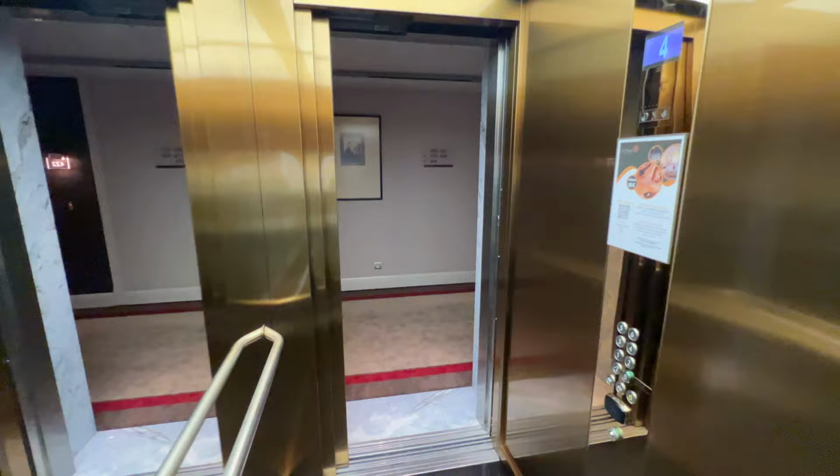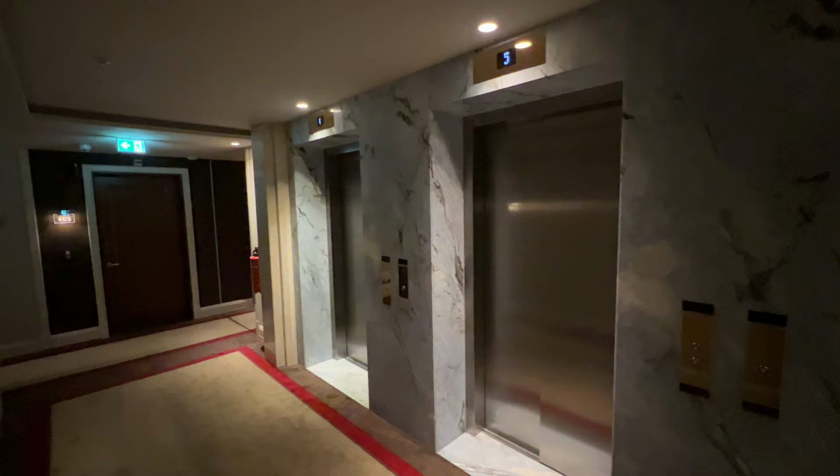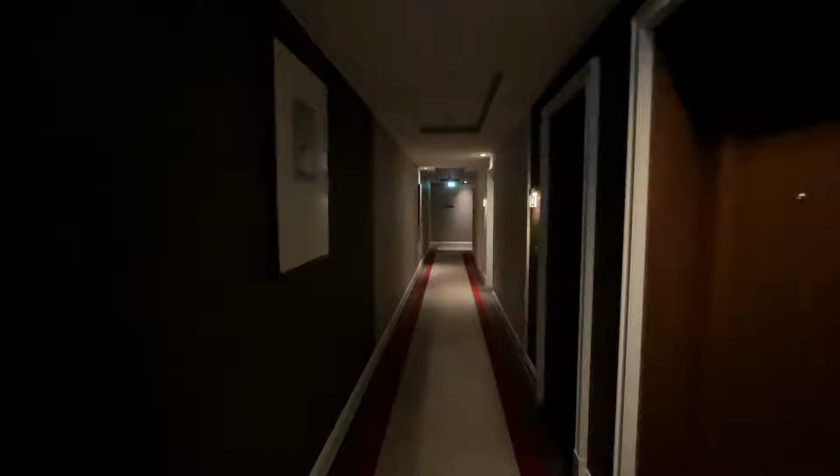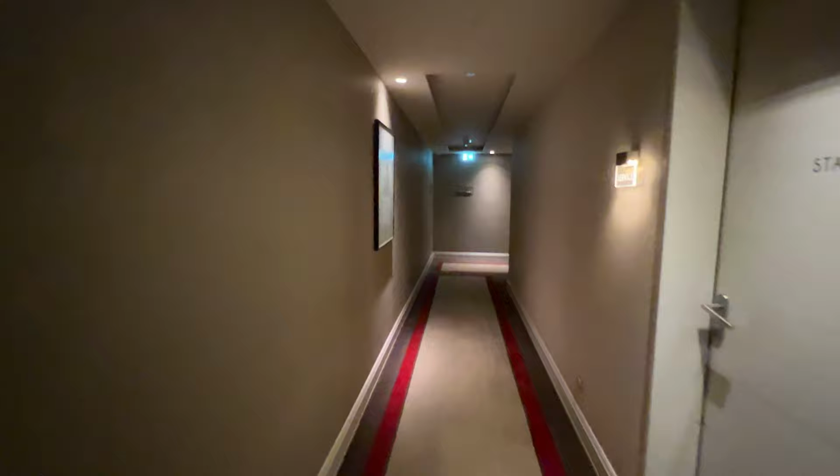On the bedroom floors, the elevators open directly into the corridor. Other than a marble surround, there is no lift lobby. However, I didn't find that elevator noise was an issue from my room. The corridors have quite a dark theme, with wall lights and illuminated room signs. The layout of the hotel for each bedroom floor is rectangular around a central courtyard, so you can't really get lost. Just keep turning right until you come back on yourself.